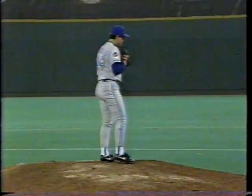And the way the night has gone for the pitchers, he may never throw a pitch in earnest in this game. He'll probably still be warming up at 2 a.m.